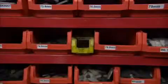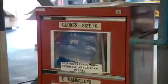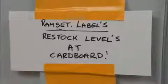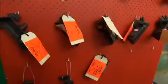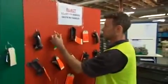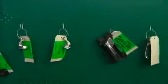So you can immediately see if something is in the wrong place or if you're running out of something. So you can do something about it before it becomes a problem. You'll be able to see what's normal and what's not normal. Visual communication helps you keep up the standardisation.